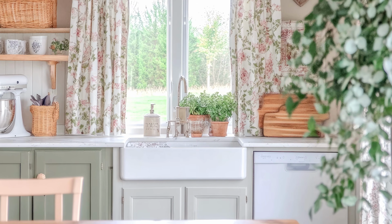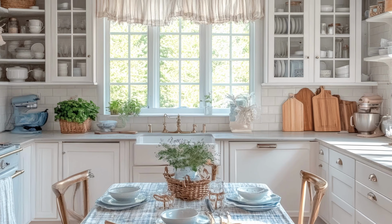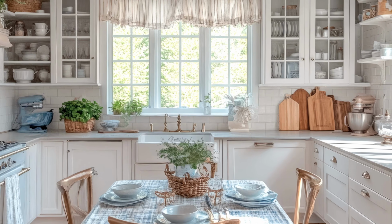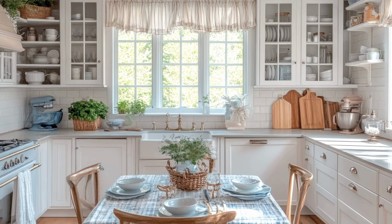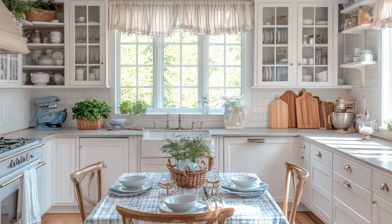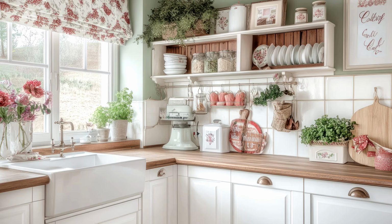When selecting curtains, look for colors that complement the natural wood tones of your furniture and cabinetry, as well as the warm hues of your kitchen's flooring. A cohesive color scheme ensures that your space feels curated and thoughtful, evoking the feeling of a space that's both vintage and modern.